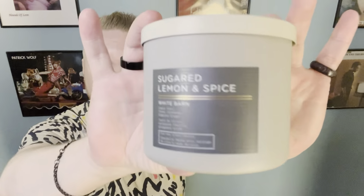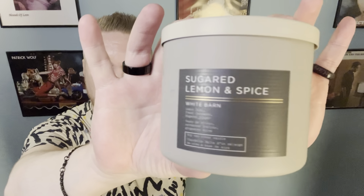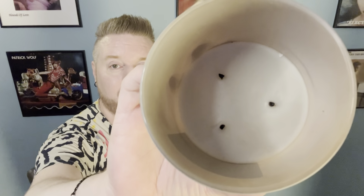Some of you might have seen that I reviewed Sugared Lemon and Spice by Bath & Body Works this week. I really liked this candle. The scent notes on here are lemon zest, fresh cardamom, and sugared ginger. This had thick, ropey wicks on it, and I burned it all the way down to the bottom.